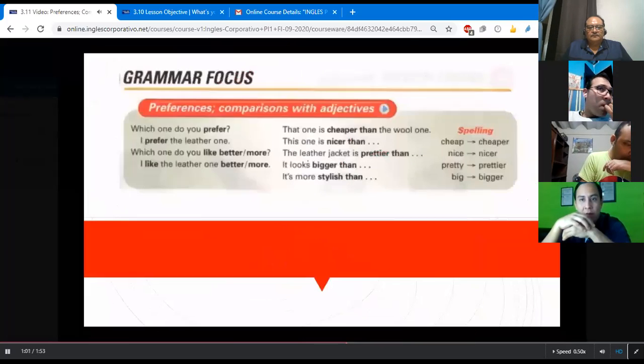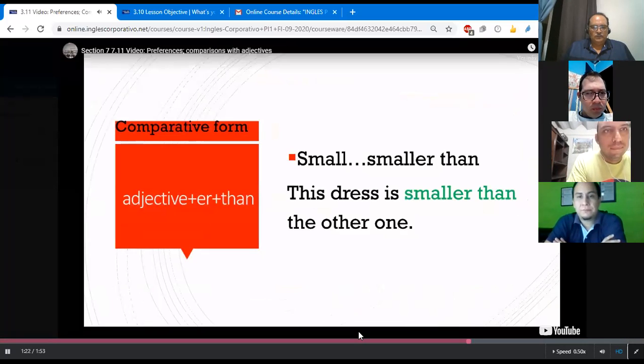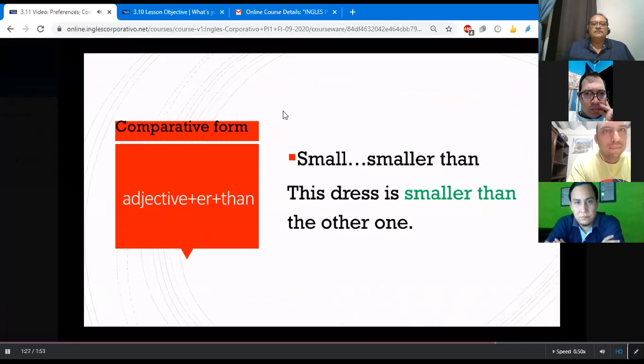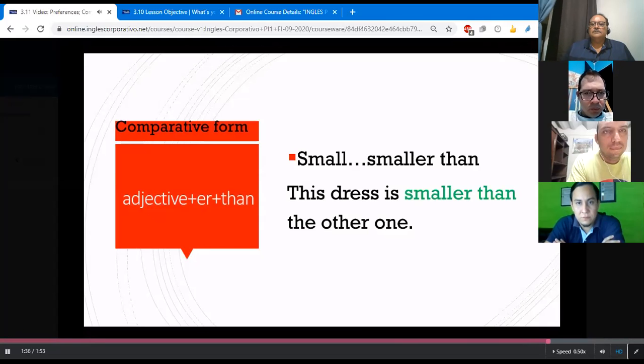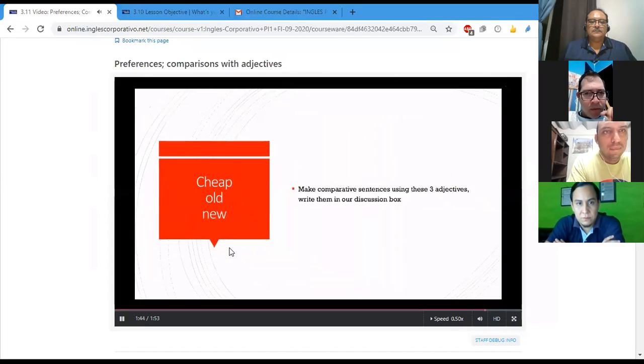bigger. To express preferences in English, we may say, I prefer, I like. Which one do you prefer? I prefer the leather one. Which one do you like better? I like the leather one better. When we want to compare, we use the adjective in its comparative form. We use adjective plus er plus than. Small, smaller than. This dress is smaller than the other one. I recommend for you to study the adjectives in English in their comparative form, so you're able to compare anything you want. I also want you to work with these: cheap, old, and new. These are adjectives. Find out their comparative form and make comparative sentences using these three adjectives. Write them down in a discussion box.